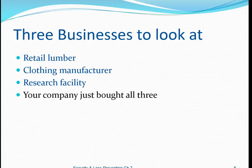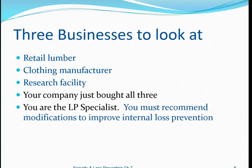In your extra credit assignment, you're part of a company that just bought all 3. You're the security specialist, so you have to recommend modifications to improve internal loss prevention.